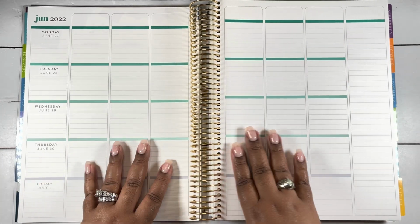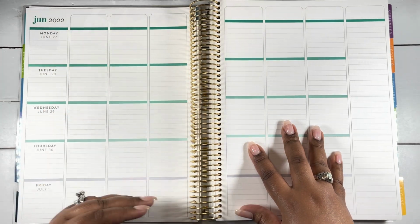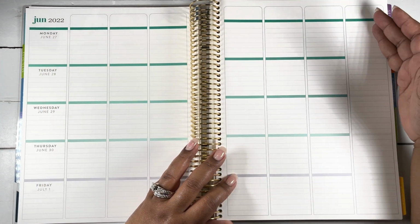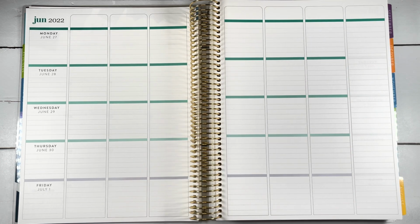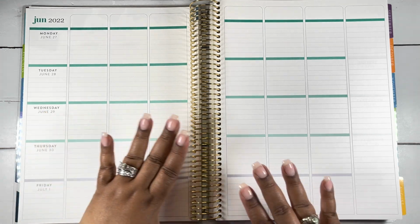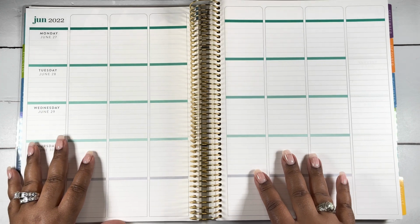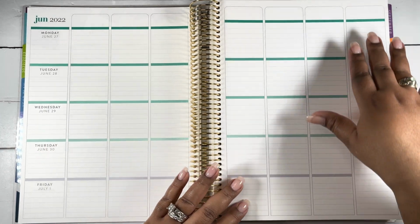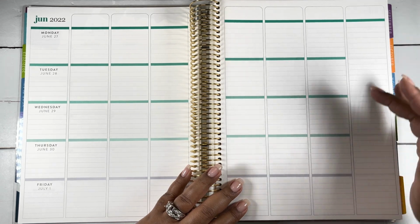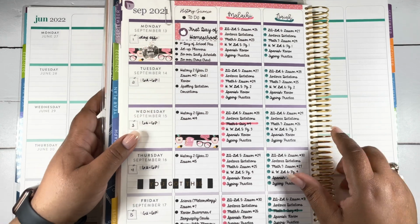But you get 6 columns that break up between Monday through Friday, and then you get a column where there are no lines. Before I was typing up my lesson plans, I would write them all out. I use across the top to put each one of my children's names, and then I use this side for scheduling and this side for my Saturday and Sunday. I will break this side up. So this is how I do it now.